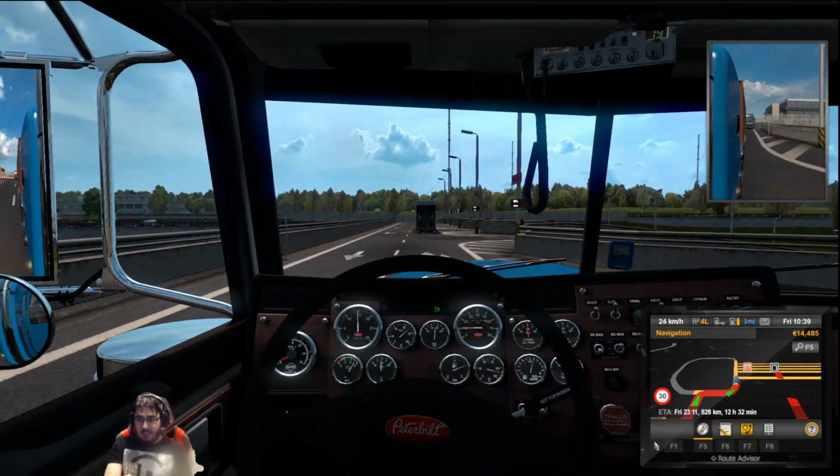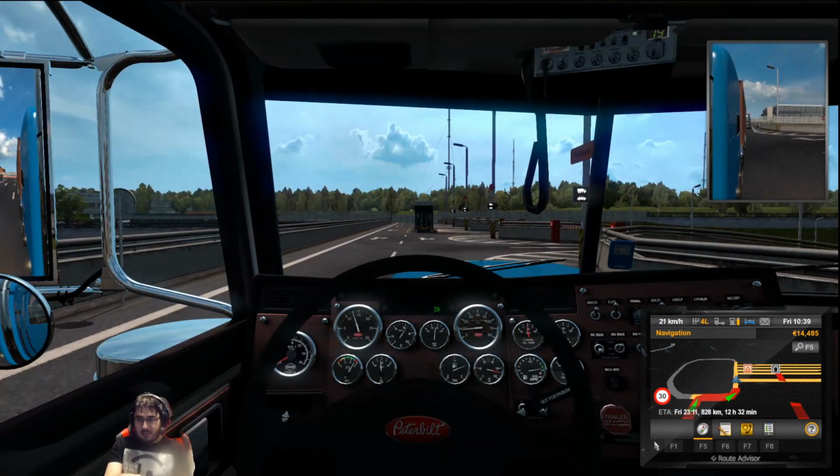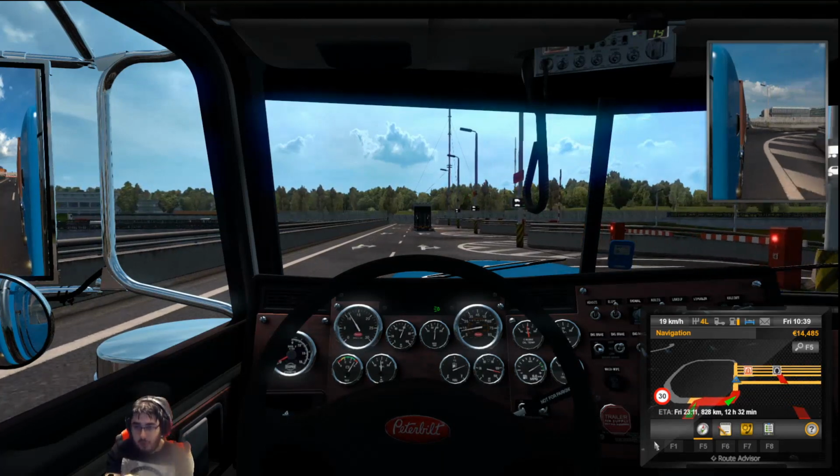Why is he driving down here? I've never seen a car tend to be able to train or anything.